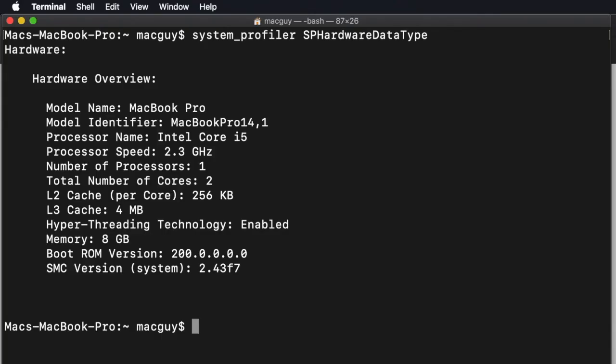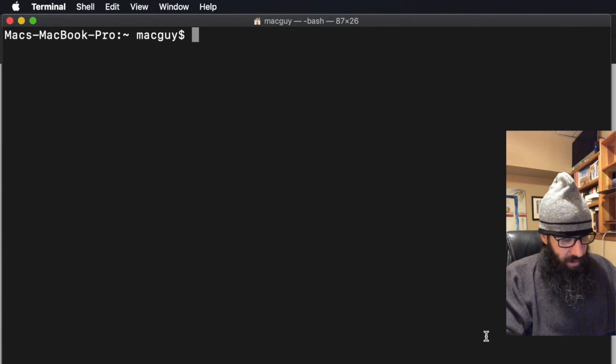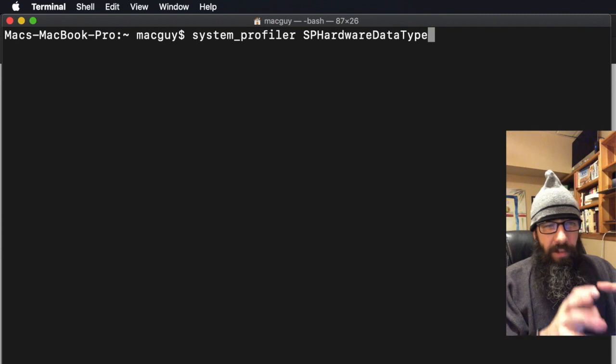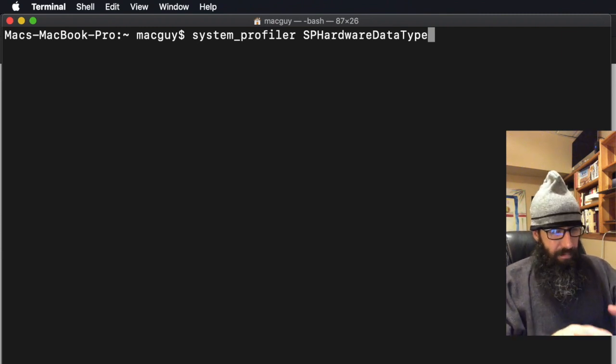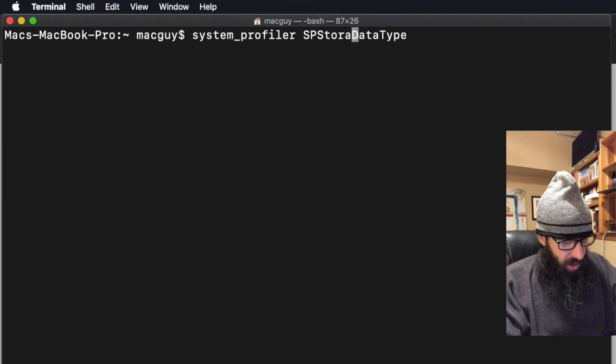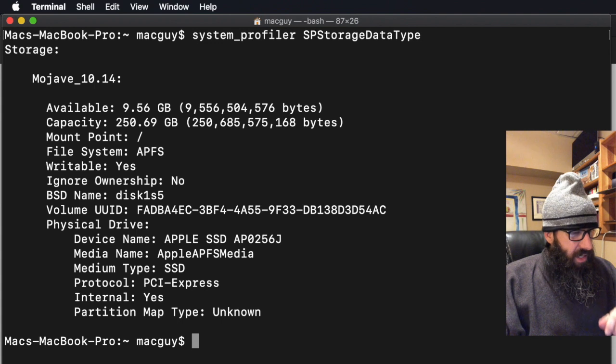So we're going to head back to terminal, and I'm going to hit Command K to clear the screen, and we are going to type in system profiler, and I want to gather the storage data type. So we're leaving data type on the end, we're getting rid of hardware, we're typing storage, and we're hitting return. And we're going to see that all I have is 9.56 gigs of space on this device.